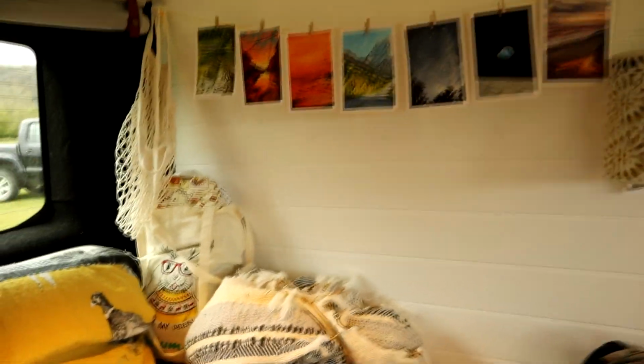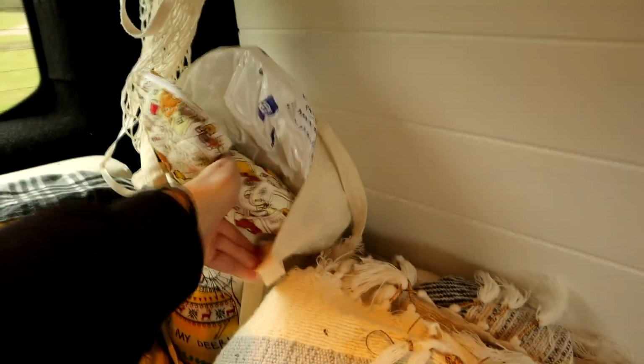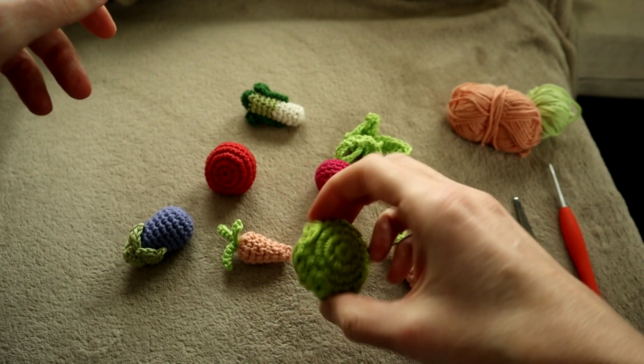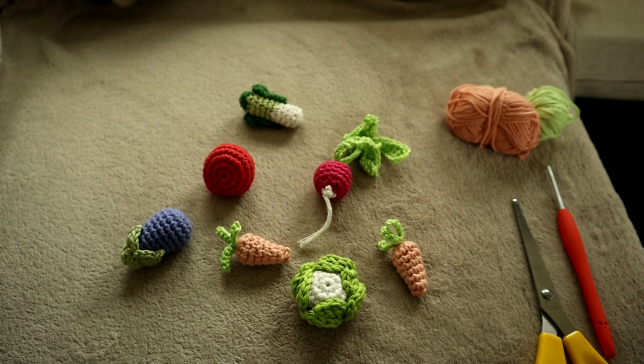But I've got my crochet stuff ready, so I'm going to crack on with this tutorial now, and hopefully you guys will like it. Okay, let's try a crochet tutorial in the van for the first time. So hopefully you can hear me okay and it's not too dark, because it's quite a gloomy day today.